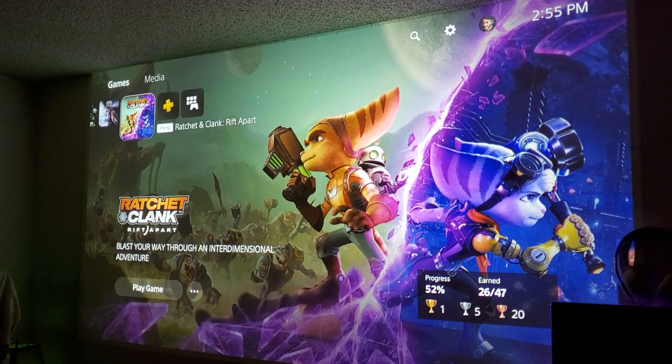All right, so let's go ahead and jump in on Ratchet and Clank: Rift Apart right now, on PlayStation 5. This is a 135-inch image. I'm in my other room. The cool thing about this projector is it's very portable, so you can move it around. To achieve 135 inches, you're gonna need probably 13 feet. You might have to adjust the lens a little bit, but that's for a whole separate video.